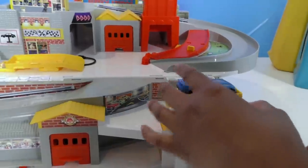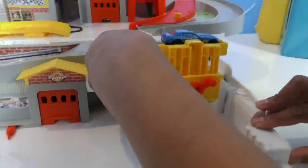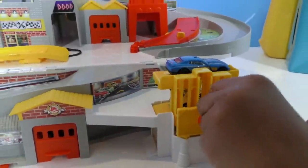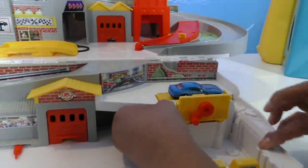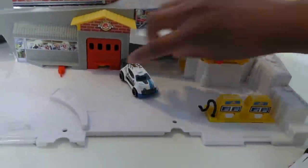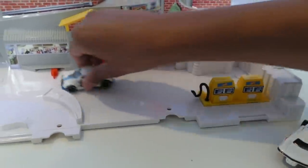Wow. So you can put one here, and you can also put one inside of here too. So there's two of them. Wow. So when you crank it back down, and watch, now this one's gonna come back out. Here we go, and that one's back out. Oh, nice. You need some gas.